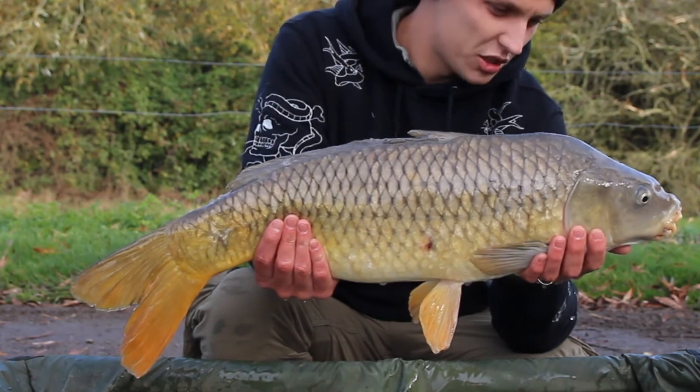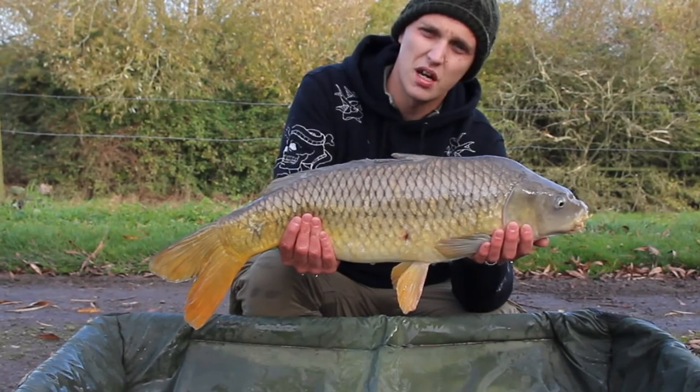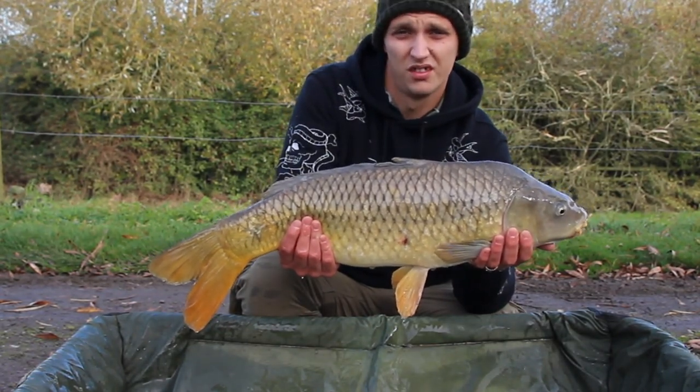Another little capture to add to the album. Another little fish, lovely. I'm going to slip him back, get some pictures, then we'll crack on and try and get some more.